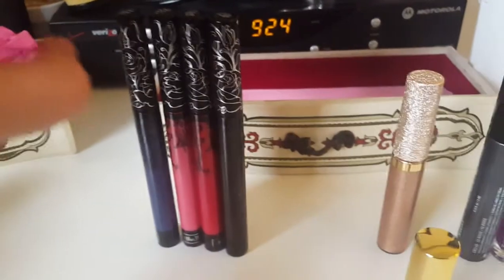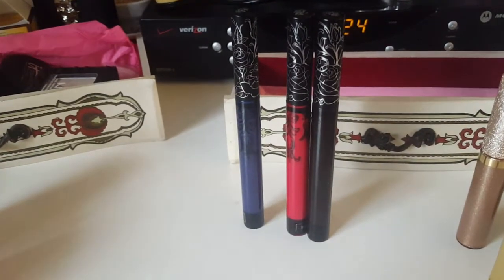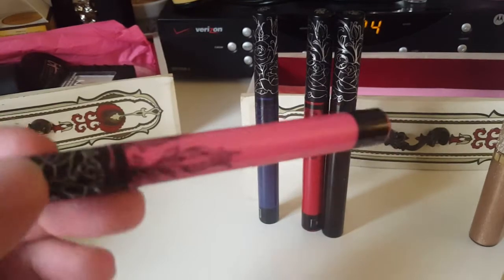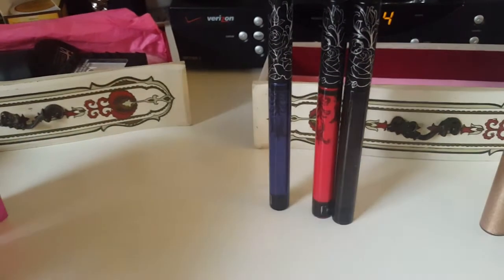I'm gonna get rid of this one because I never wear it. I don't really like it. I bought it as like an everyday kind of shade. It's called the Beloved. I don't know if they have this exact color anymore. I don't know if they kept it when they redid the formula because all of these are kind of old.